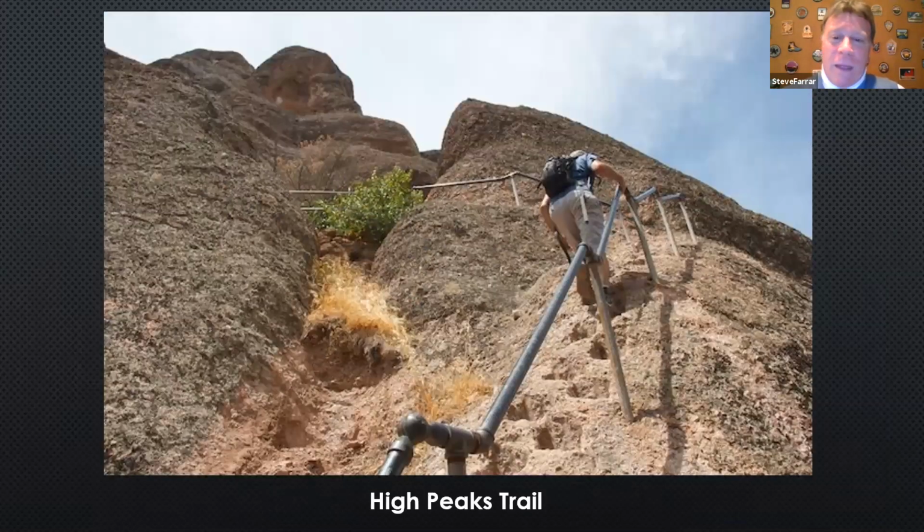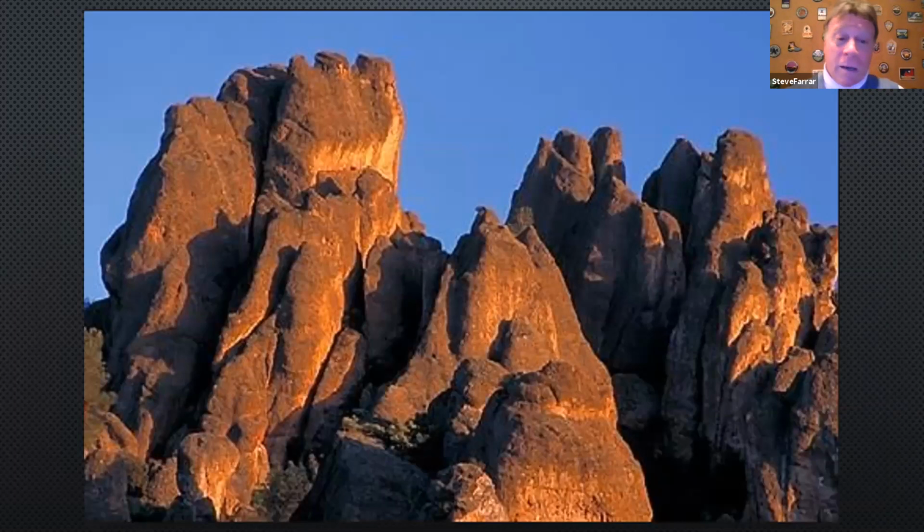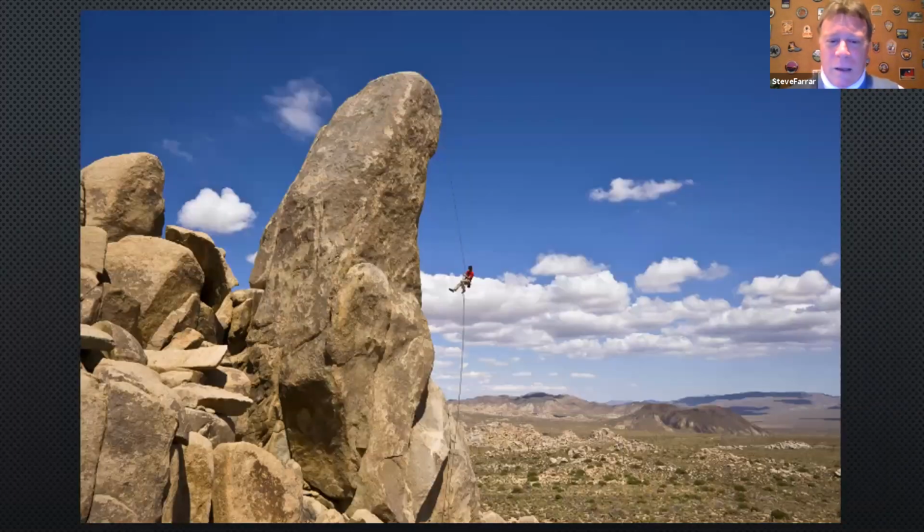It's fun. They make it accessible to get up into the volcanic rocks, into the peaks. These are the pinnacles that it's named after. And you can practice your rappelling and rock climbing skills there. There is enough to do.